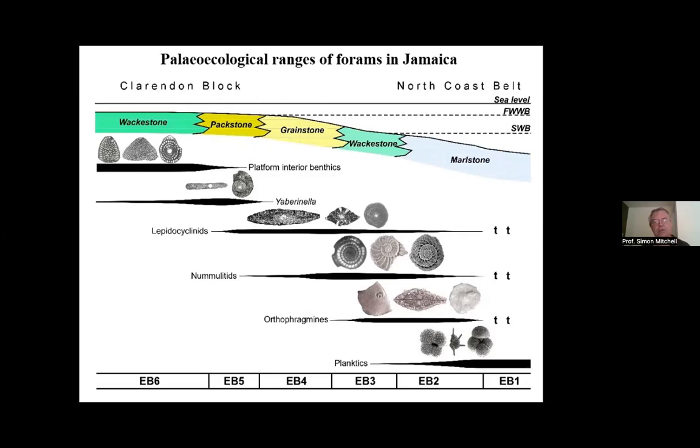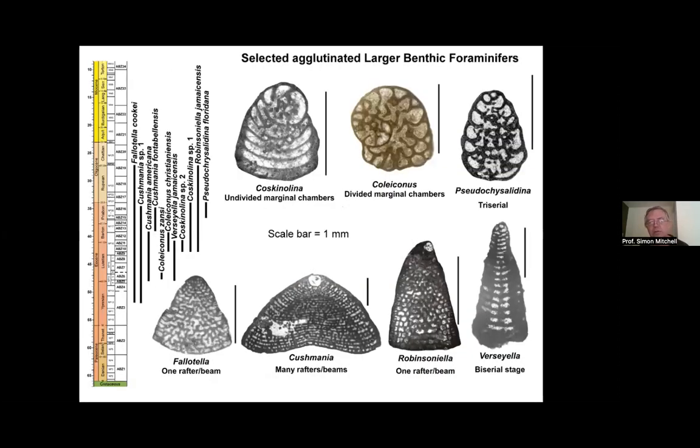So using some of the conicals, these are some of the typical conical agglutinated forms. This is the stratigraphy here, and this is just what some of them look like. Some of them are very long ranging, pretty much Eocene to Oligocene. And some of them have much shorter ranges, which can be used fairly to actually zone the platform interiors, or at least determine where you are.